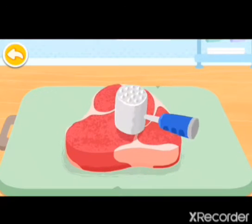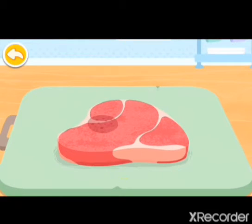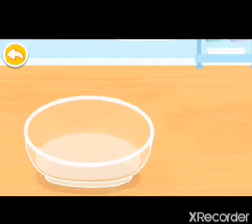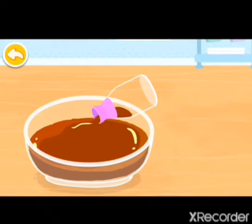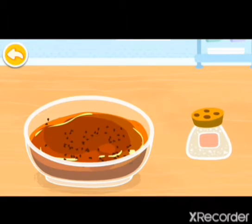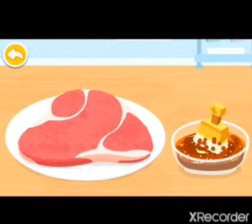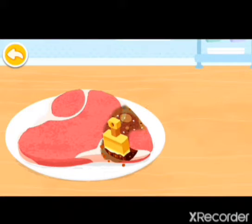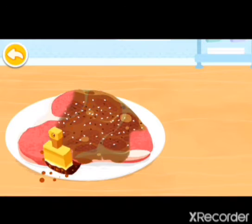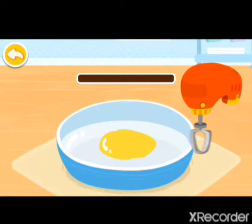Beef can provide us with lots of energy. Let's make the steak sauce first. Then brush the sauce to make it tasty. Having eggs every day makes you healthier.